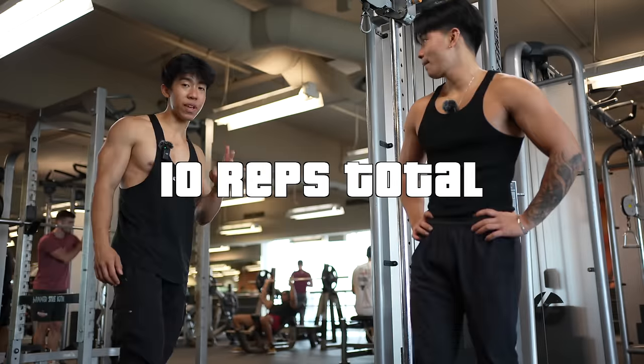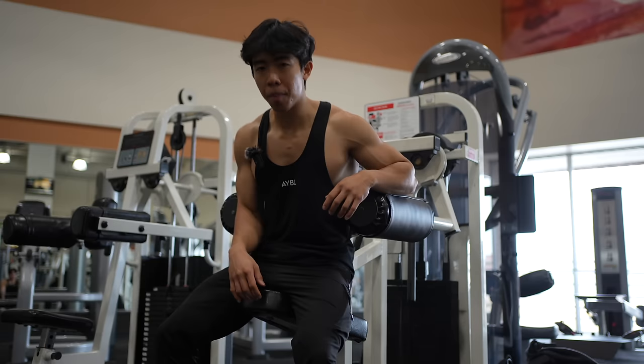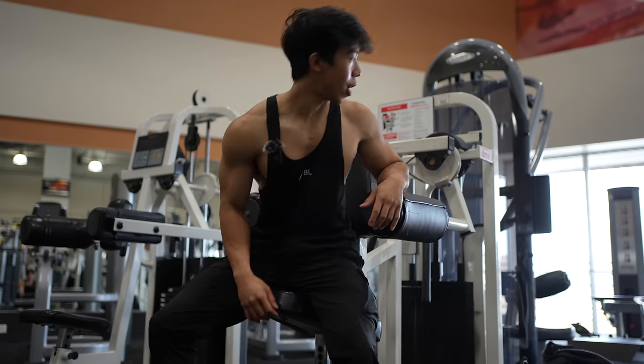You matched it. Fourth exercise down, now we're gonna move on to the fifth exercise. It's gonna be a machine lateral raise. Let's get it. All right, so we're gonna be using this old-fashioned lateral raise machine.